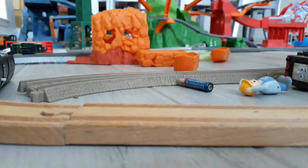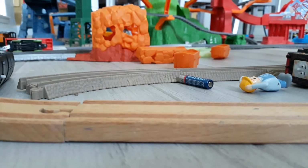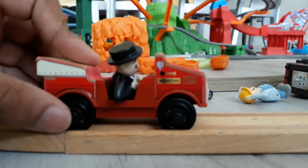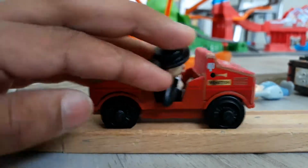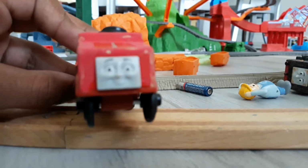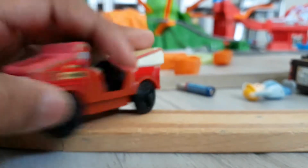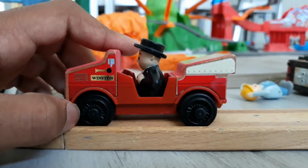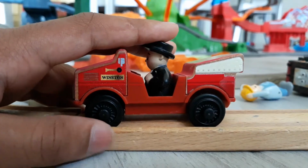And the last of two that I got from Toys R Us is two items that I have. And you know what this is. That's right. You know I have my first 2018 wood item. And it's Winston, the track inspection car. Yes. I think I just got this a while ago, back in 2017, or probably not. I think I got him back in 2018.